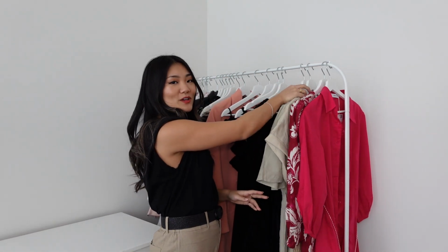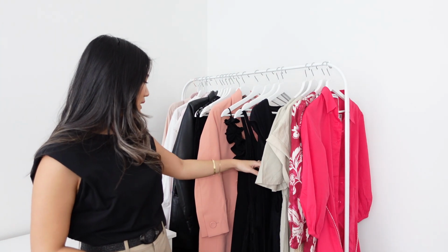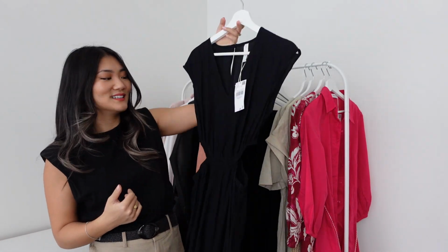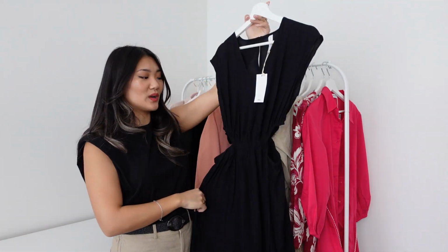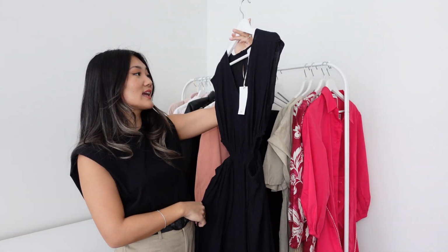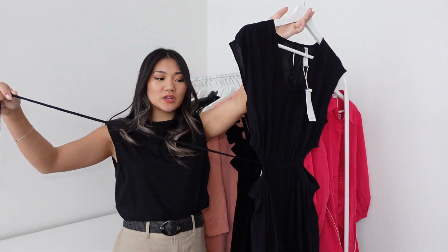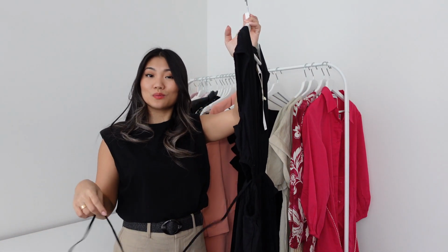And now we are moving on to all the black dresses, and I'm gonna start with, I don't know which one. I guess I'm just gonna follow the order. All right, so this one, it's a cutout black dress, and I got size small, again, my usual size. It comes with this string, which I wasn't sure what to do with.